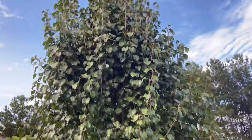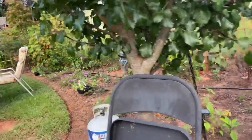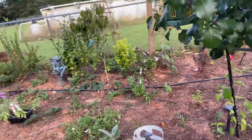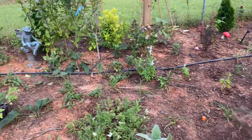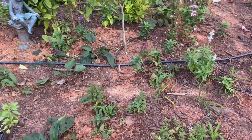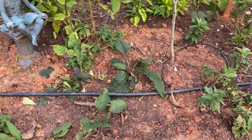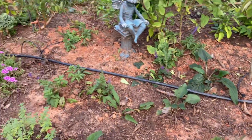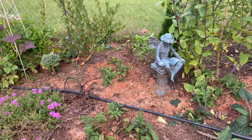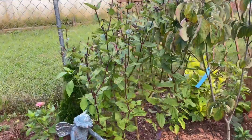And this one here is the Cleveland pear. It's an ornamental pear. It's beautiful in the spring. And then over here I planted some mixed flowers. I get some coneflowers, some salvia, some daylilies, catmint, and those are the zinnias there.